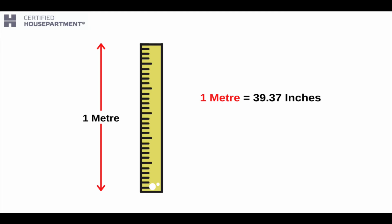Visually, 1 metre is equivalent to 39.37 inches. Embed that picture into your mind. 1 metre is equivalent to just under 40 inches.